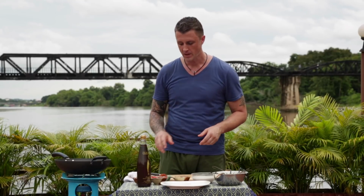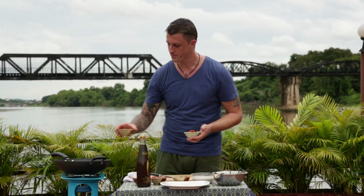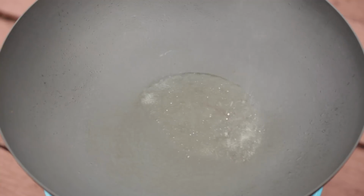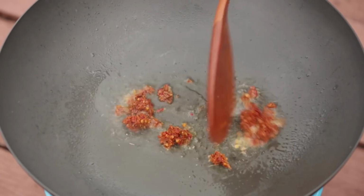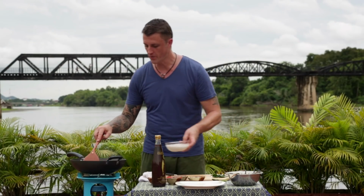Important with this dish not to cook on too high a heat. You don't want your coconut milk to evaporate too quickly. Firstly, we start with our red curry paste and a little bit of oil. With every curry, make sure that you fry the paste first in the oil or some coconut milk to allow the flavours to come out. And then we add the coconut milk.